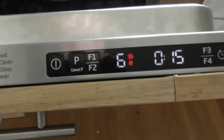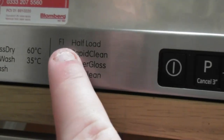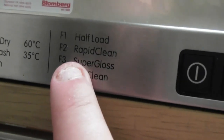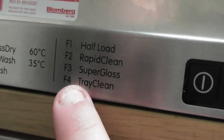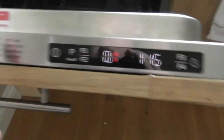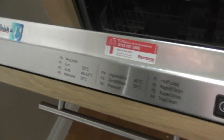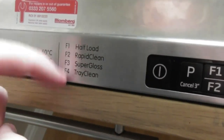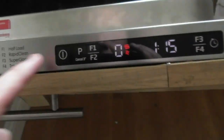So yeah, oh, here we go. F1 is the half load and F2 is a rapid clean. F3 is super gloss and F4 is tray clean. Obviously there's only about 6 programs you get on the dishwasher anyway. I just didn't know there were options on this one, but I just didn't exactly see that.